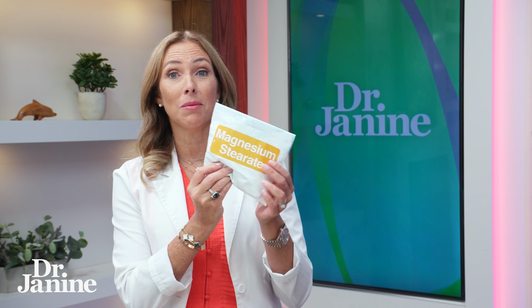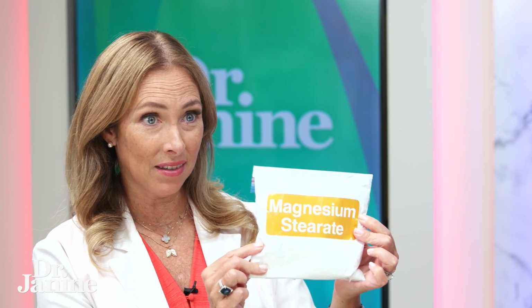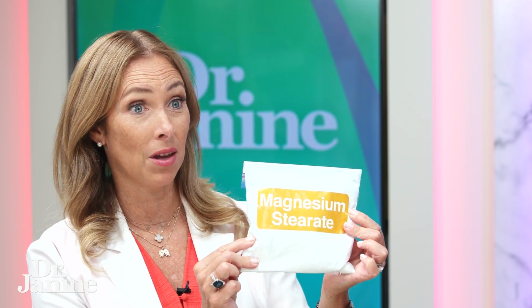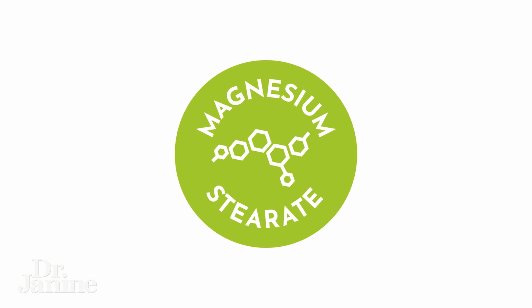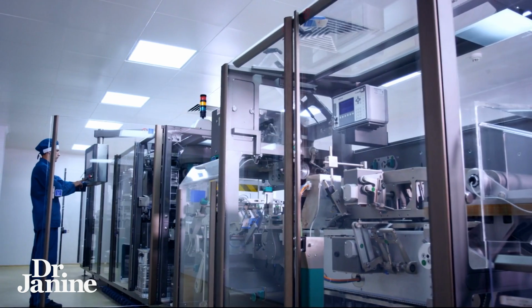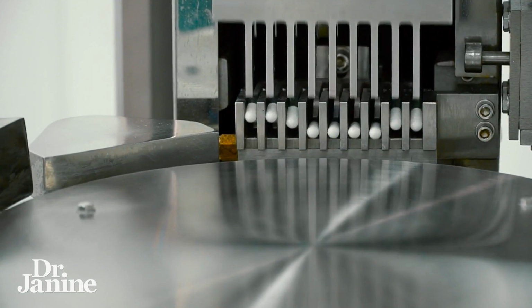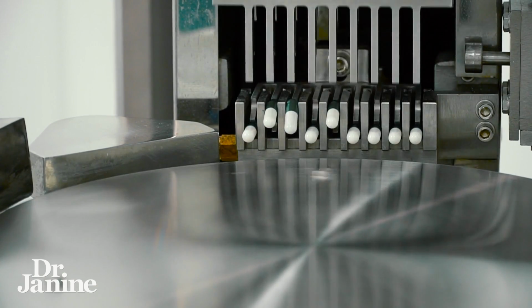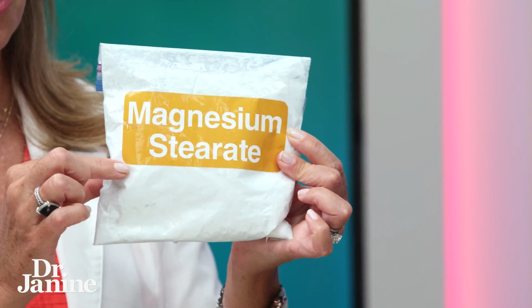Okay, the first one on my list is called magnesium stearate, or it could say stearic acid, vegetable stearic acid. This is and has never been tested to be safe for long-term human consumption. It is a chemical. It's not magnesium as a supplement, it's magnesium stearate, and they use it as a flow agent to help speed up production times. So what it does is it actually goes and coats those raw materials, whether that's your herbal medicines, your vitamins, your minerals, and it helps to speed up the manufacturing process.